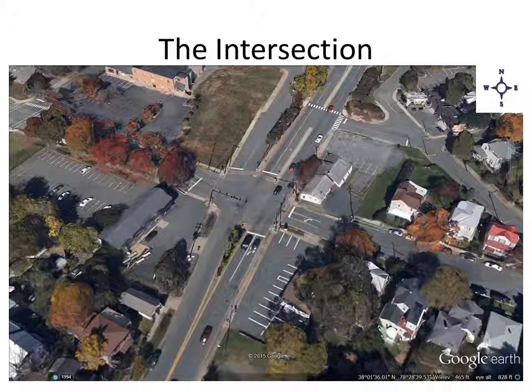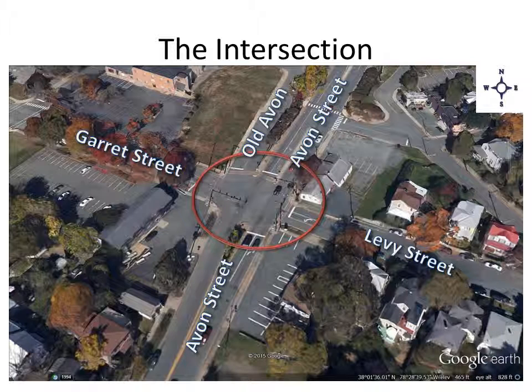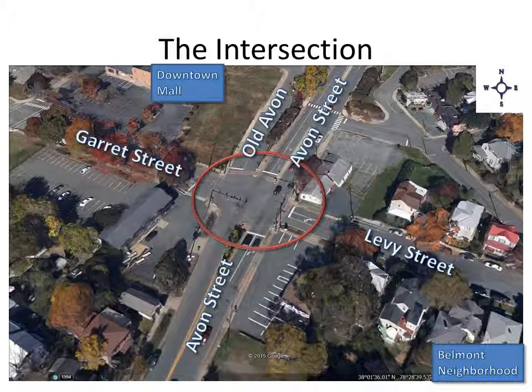This is one of the most complicated intersections in this year's bike count. Rather than 4 legs or streets that lead into this intersection, we have 5. Avon Street runs in a north-south fashion. We have Garret Street coming from the west, which then turns into Levy Street. And then we have Old Avon that is parallel to Avon Street. To the southeast, you'll see the Belmont neighborhood. And just to the north, we have the downtown pedestrian mall.